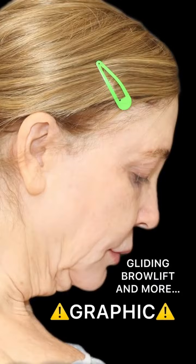Warning, this one is pretty graphic. Susan had a previous lip lift with her previous doctor, so we didn't need to do that. She also had a chin implant and upper eyelids. She came to see me from Texas to finish the job.